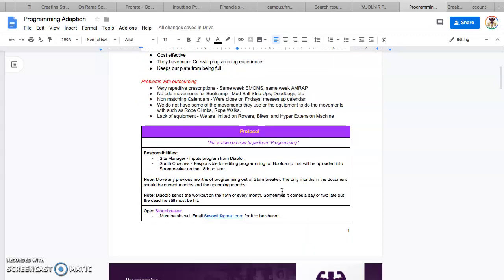Problems with outsourcing. Diablo gives us very repetitive prescriptions. You'll find that there's 3 EMOMs in the week and things like that. We don't like the fact that there's no odd movements. Non-matching calendars is a big one. We're closed on Friday, and our south location is open on Friday. However, it's all boot camp, and then we don't have some of the equipment that they have: rope climbs, rope walks. So we have to scale that. And then lastly, lack of equipment. I'm a big believer that you don't necessarily have tons of equipment to make class work, but if you can scale it effectively, nobody would ever know that you needed any more rowers.